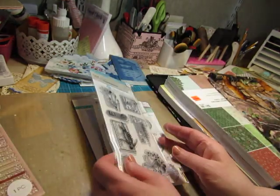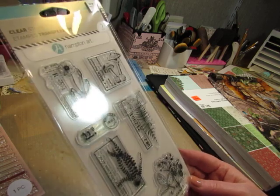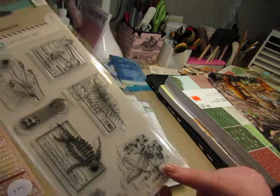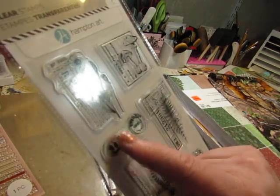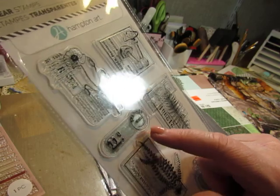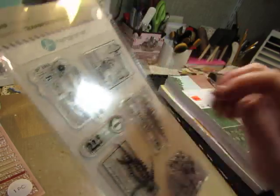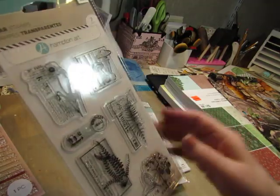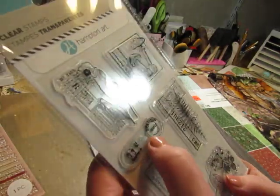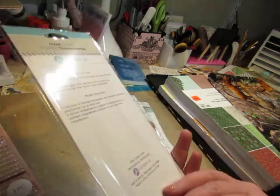And I thought this set was gorgeous. A set of mushrooms and poppies and botanicals. There's some strawberries right there. And I even like this. It says specimen number. I don't know, it kind of looks like a postage cancellation, but that's not what it is. It says specimen on it. Just really pretty. Some ferns.